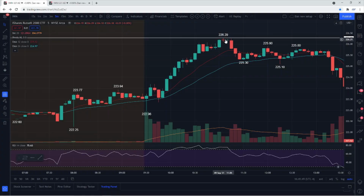And I personally always go over a psychological level because sometimes we will reject from nice round numbers. And so 226.40 or 226.41 doesn't make any difference to me as far as the trade is concerned. So I will always just go 1 penny over that nice psychological round number. So my stop out is 226.41 and my entry is 226.09. So my risk on this trade is 32 cents.